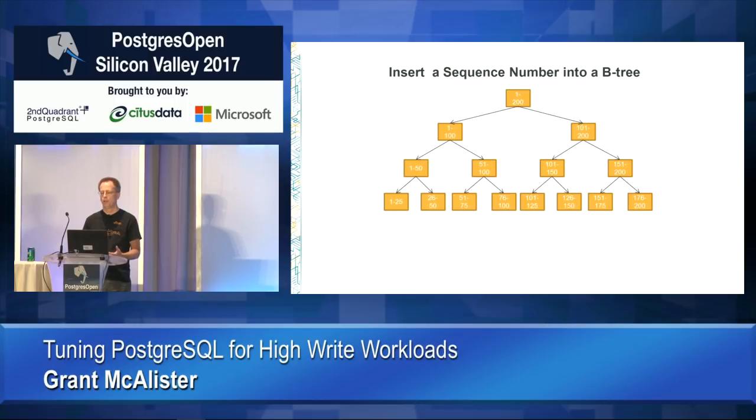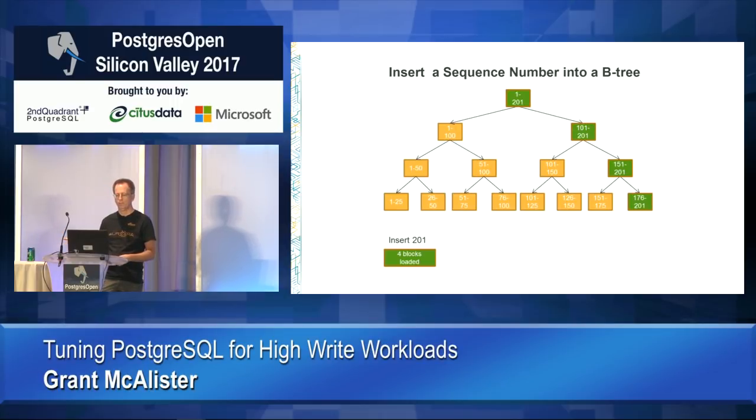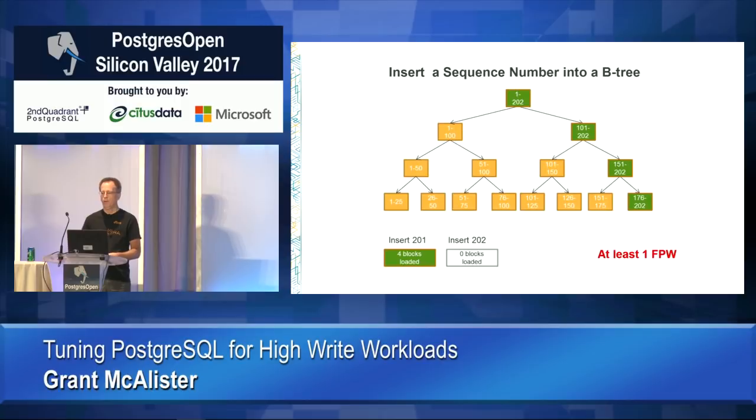If we insert a sequence into a B tree, like 201, we're going to touch all those blocks. Now, if those blocks weren't in memory, we would have to load 4 blocks. Since it's a sequence, the next time we insert 202, we basically don't have to load any more blocks. It's essentially free. And from a full page writes perspective, if you assume those changes came after a checkpoint, we would only possibly have to do 1 full page write.